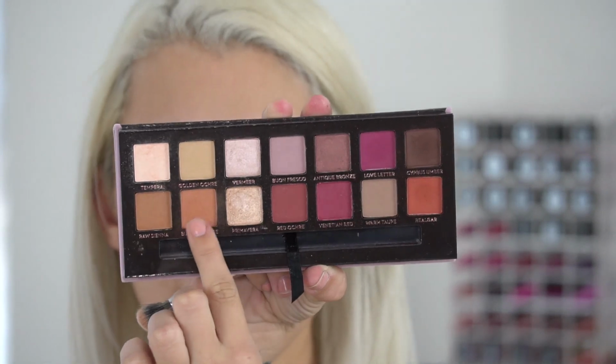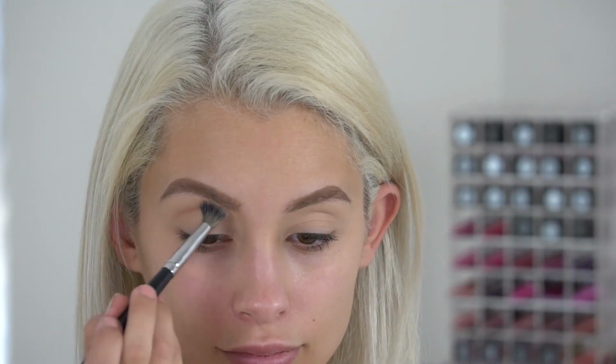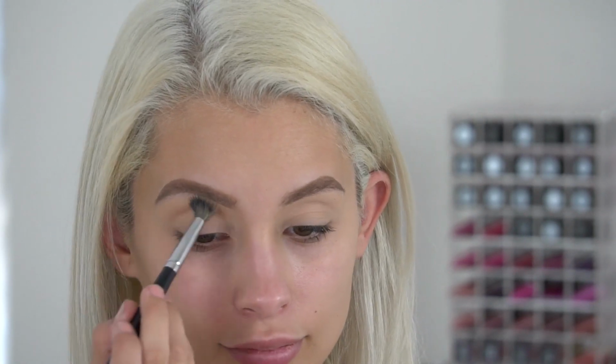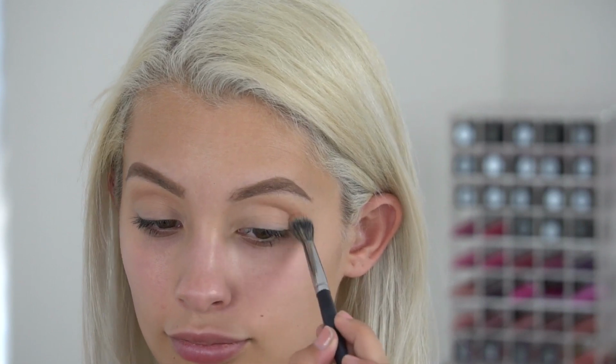Taking the color Burnt Orange, I'm gonna go exactly over that Tempera color, and we're just gonna go back and forth using windshield wiper motions. This is such a beautiful transition color.